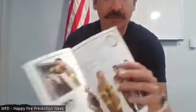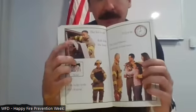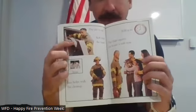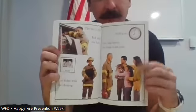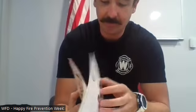The fire is out. Rob folds the hose. Lewis helps with the cleanup. At 8 p.m., the chief reports the house is safe. So there's Rob. They took the attack line back to the truck to repack it, so it's ready to go for the next fire. Everyone's cleaning up. And then the fire chief told the family that everything is safe, so they can go back in.